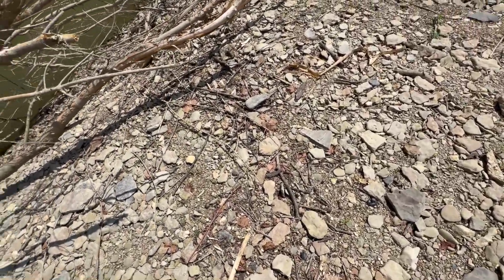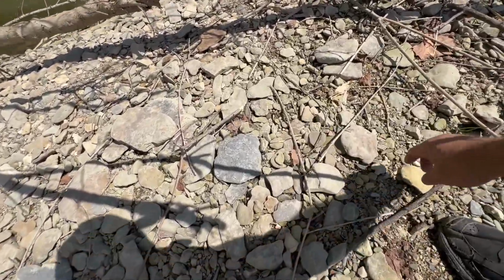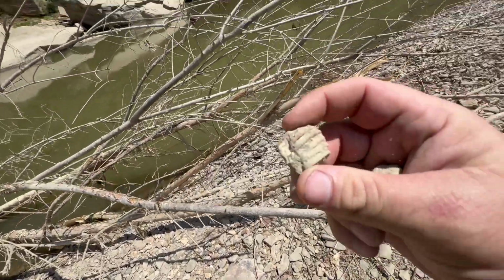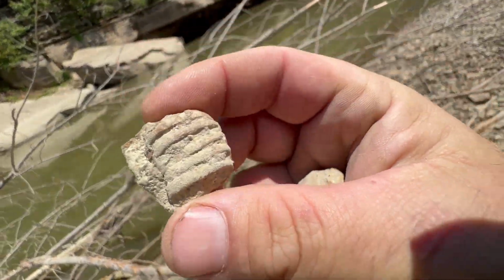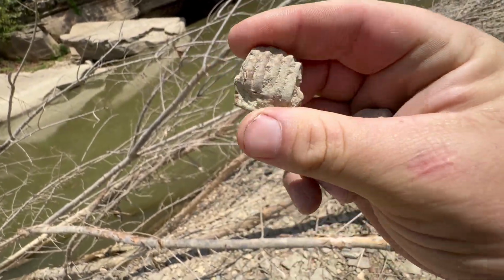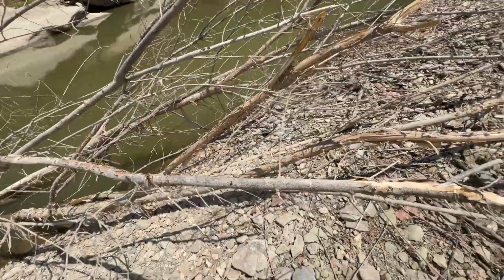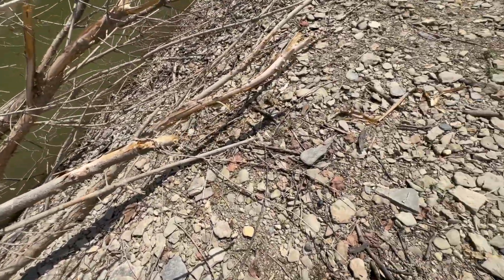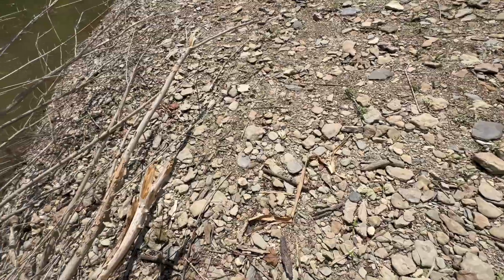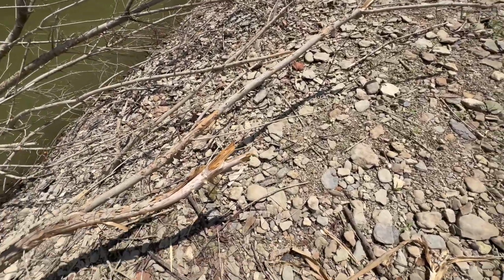I'm gonna have to go empty my. Ooh, that's one of them cephalopods right there. Look at that piece of cephalopod. Yeah, there's some pretty good fossils here. Found a nice piece of rugosa coral. I'd like to find some honeycomb.